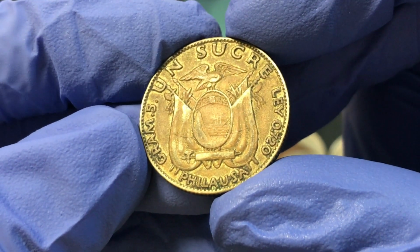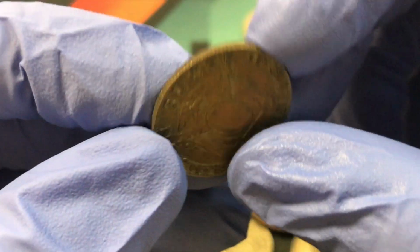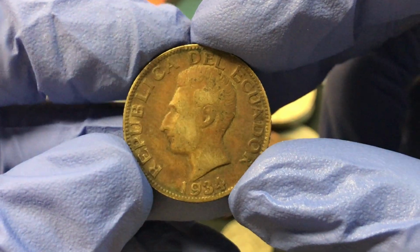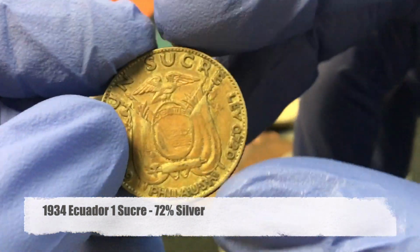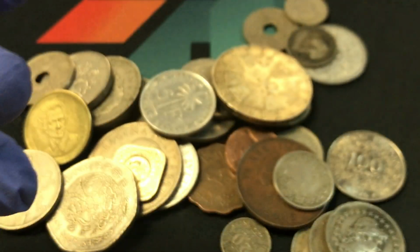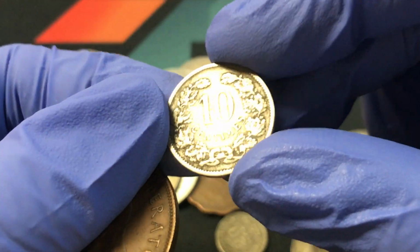This one here is one Sucre, Ley 0.720. I don't think that is this. I would be shocked if this is silver. Maybe it is. 1934 Ecuador. I mean, I guess Ley 0.720 would probably indicate that that's the case, which is kind of crazy given the coloring of this coin. But yeah, one Sucre from Ecuador. I guess we got a good coin there. That's an awesome start to the hunt. Did not see that coming whatsoever.